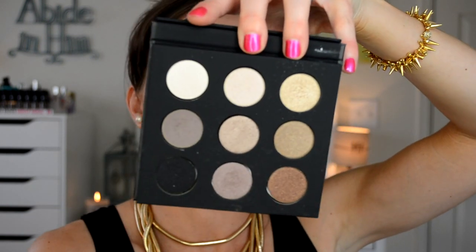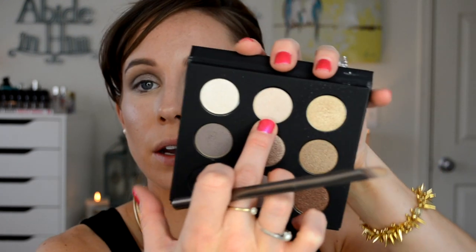I need something brighter. We've got iridescence and we have metallic. Gosh, I don't know. Let's do this one right here. What is that? I-514. I'm just going to flip this brush over and pop that in the center. Yes, that's what this look needed. I'm going to take that lightest one and just pop that on my inner corner. Oh my gosh, I didn't realize that was so pigmented. Be careful with these. Wow. Got a lighthouse on my inner corner.